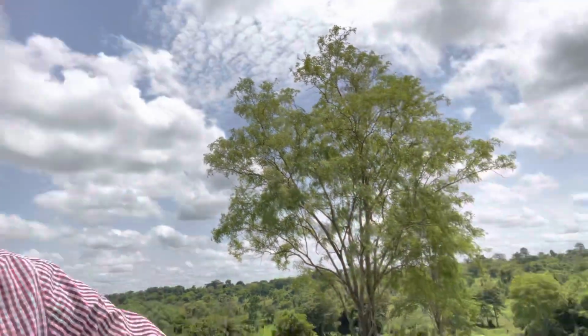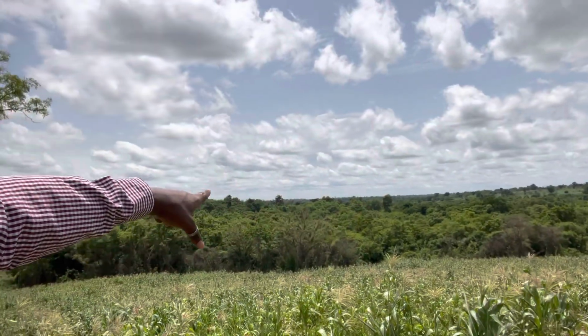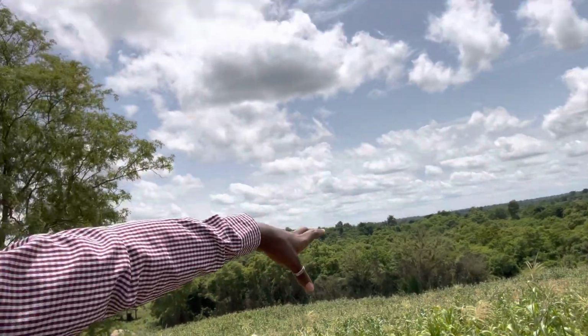This is amazing. This is the land that I told you guys about, where the chief came here and asked me to buy it. By the way, I've already purchased that land. I think 2 weeks ago we bought it and paid for it. All the paperwork is done. I paid half, and I'm just waiting for the rain to cut. Sometime in August, I'm going to clear this side as well, and then add it to it.